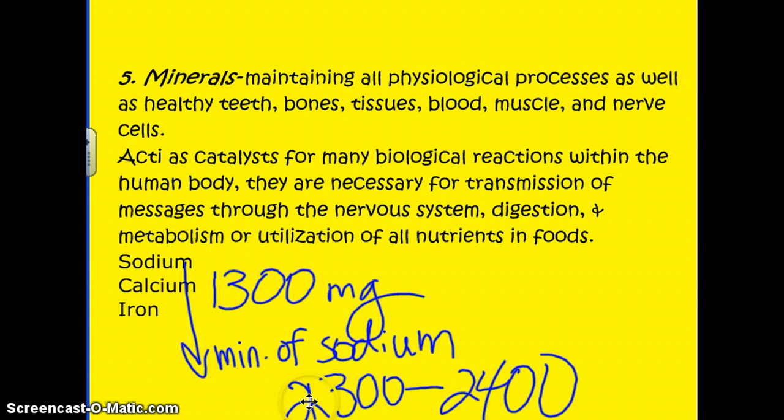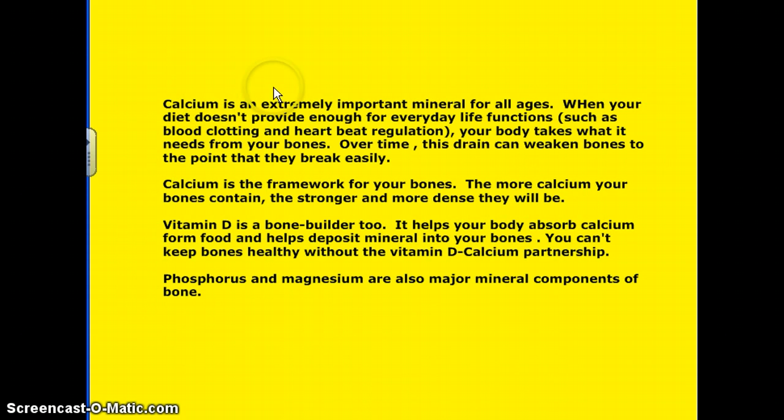So sodium, you want no more than 2,300 to 2,400 a day, and calcium, you want at least 1,300 milligrams a day. So calcium is extremely important. It's one of the minerals that people, I think, don't realize how important it is. When your diet doesn't provide enough calcium for blood clotting and heartbeat regulation, your body takes what it needs from your bones. So blood clotting and heartbeat regulation are more important than your bone density.